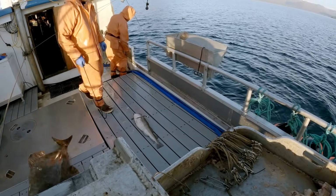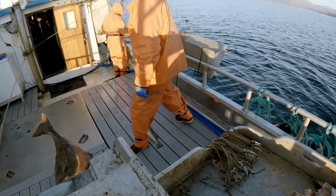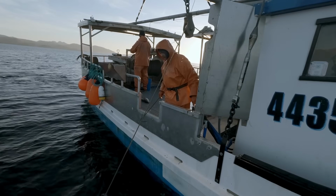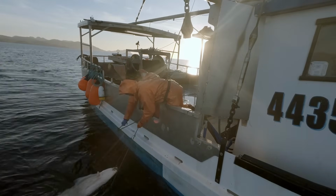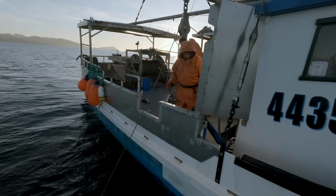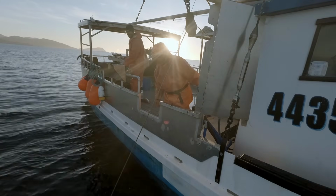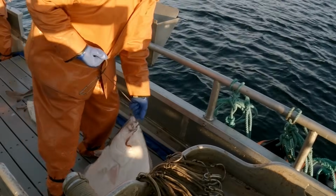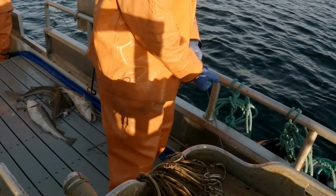Hey, that's what we're after here. Nice halibut. Good. Come on. That's what we're after. Thank you. Woo! Ah, I get skate for reward.